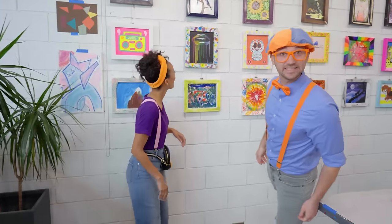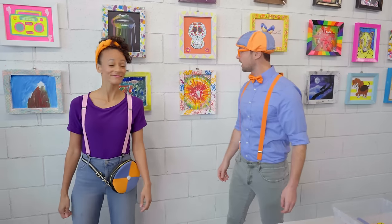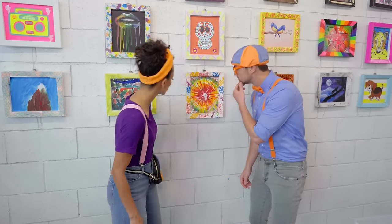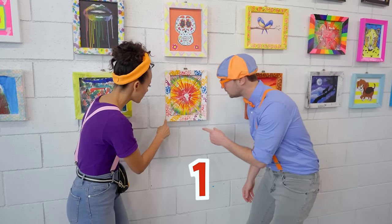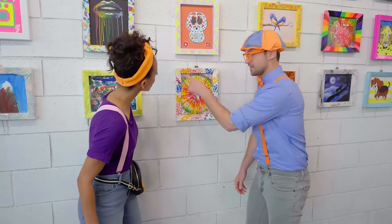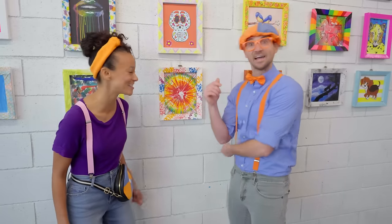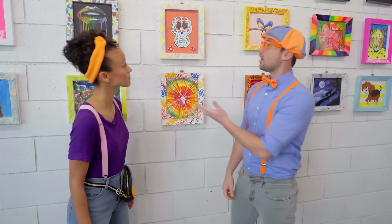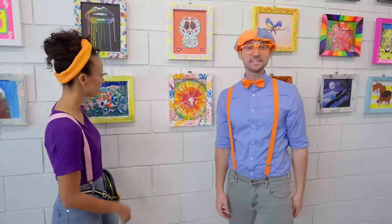Look at all these paintings! There are so many and they're all in frames! All the frames are the same shape! Do you know what shape that is? It kind of looks like a square. That's right, because there's one, two, three, four sides. But look, Mika, these are longer than these. You're right, which means it's a rectangle. Okay, all the frames are the same shape, but look, all the paintings are different.